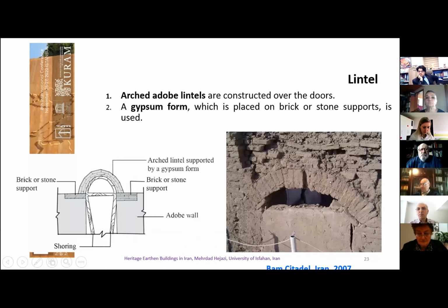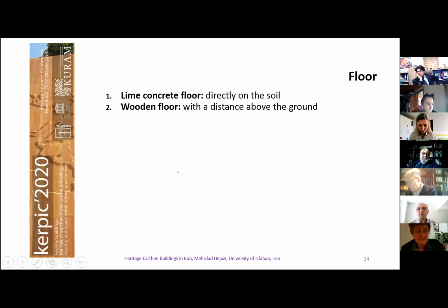Then on the top of the wall, for the entrance or for the door or for the window, we have the lintel. And as you can see here, the lintel is usually an arch lintel, which is made of adobe. And for making it, you need some sort of shoring. Sometimes this lintel could be straight, but when it is straight, it is usually made of wood.